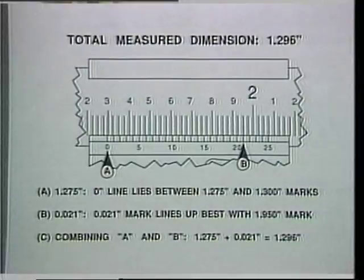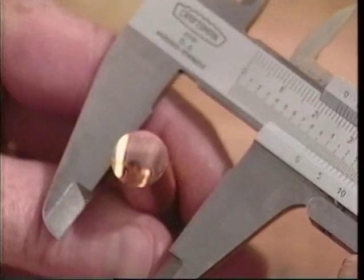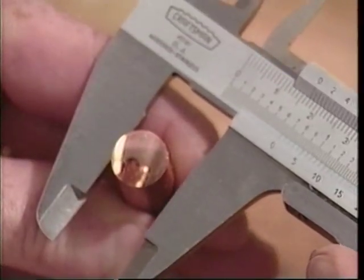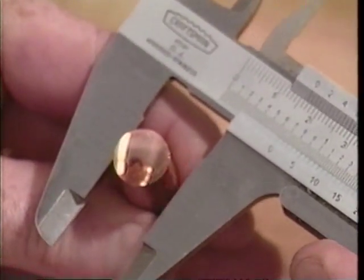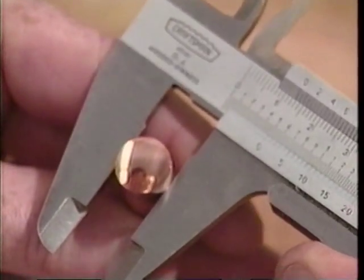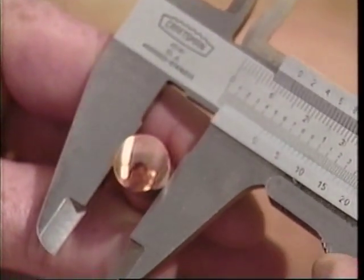Finally, add the length components from each step, 1.275 inches and 0.021 inches, to obtain the overall length of 1.296 inches. A significant issue in contact measurement is the probing or measurement force. Variation in this force will obviously yield measurement variations. Therefore, the level of force used in the calibration of the calipers should also be used in the actual measurements.